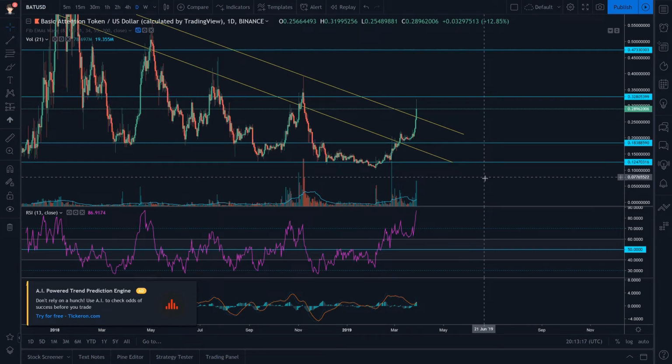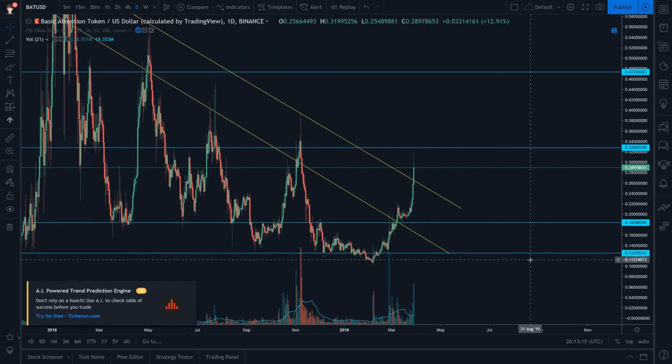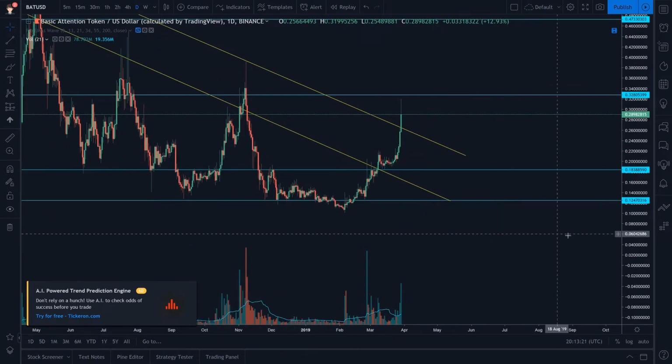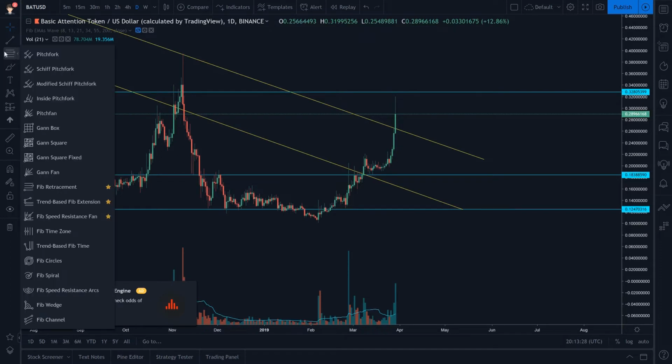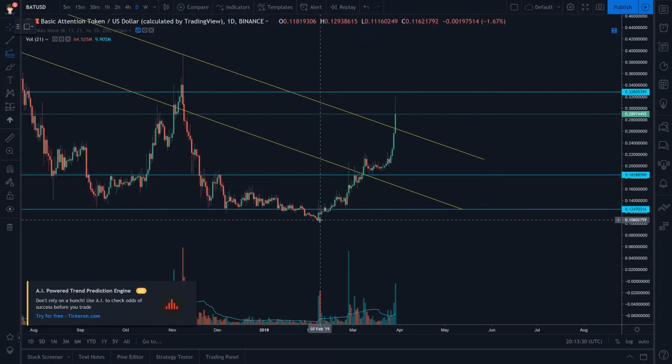What else do we want to look at? We can take a look at some Fibonacci extensions. Again, just try to get a sense of support, resistance, and maybe some targets of where we can expect some reactions.